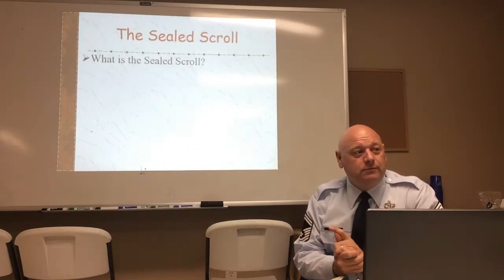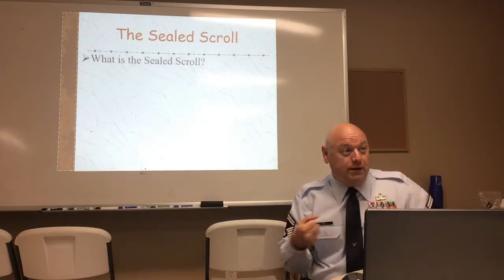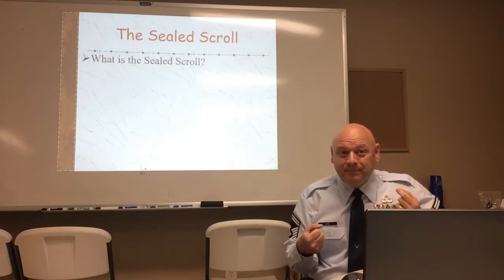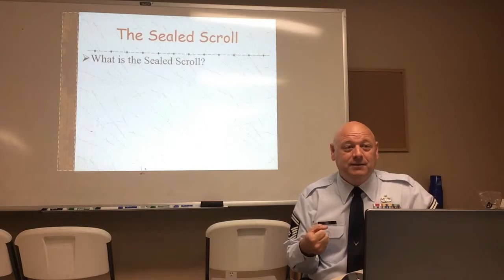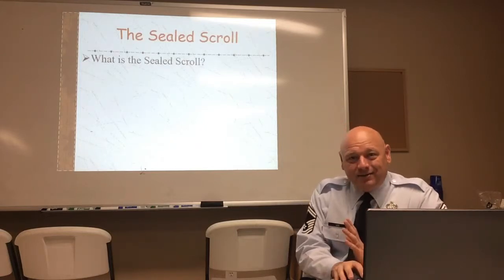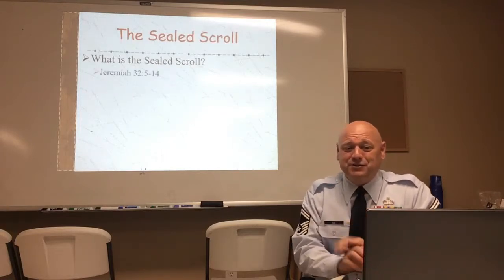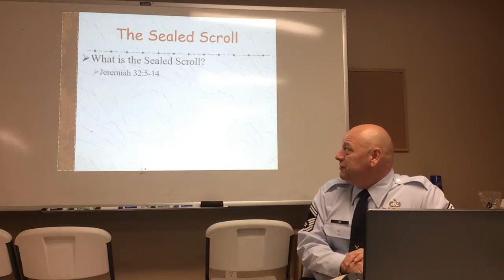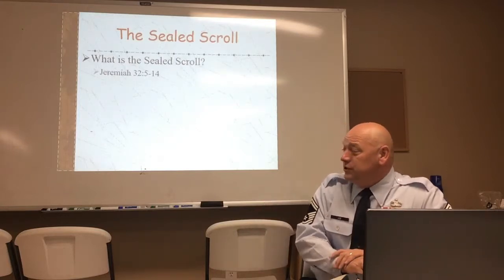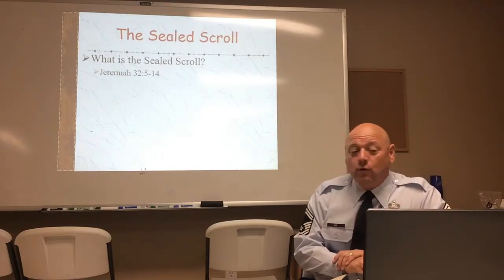what's the sealed scroll? What is that that Jesus is worthy of taking and opening? What is it? All the sins? Nope. Good guess, but that's not it. So to understand what we're looking at here, we have to read this real obscure passage in Jeremiah. Jeremiah 32, verse 5 through 14. I'm not going to read it all. I'm going to summarize it here.